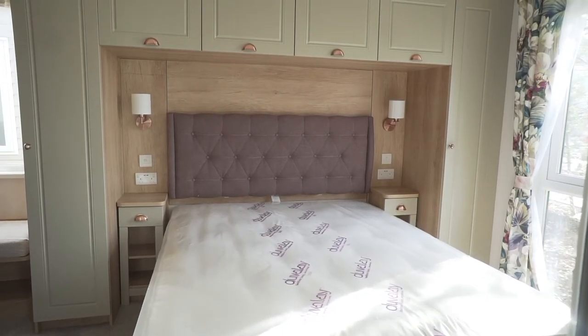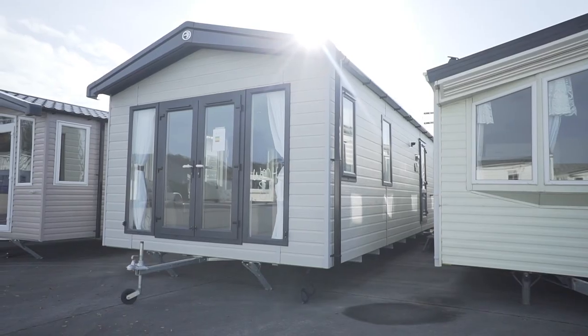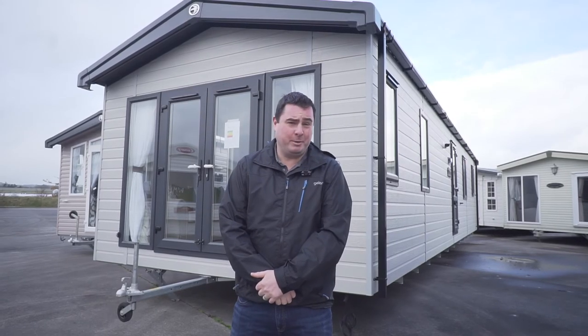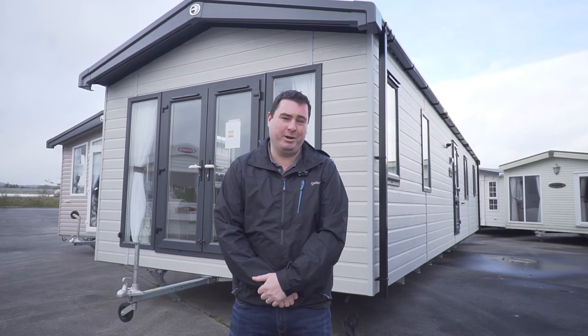Whether you're looking at this mobile for a holiday park purpose or for private residence, this ticks all the boxes. So there you have it, the 2021 Swift Vendee Lodge, available to view in our showgrounds.